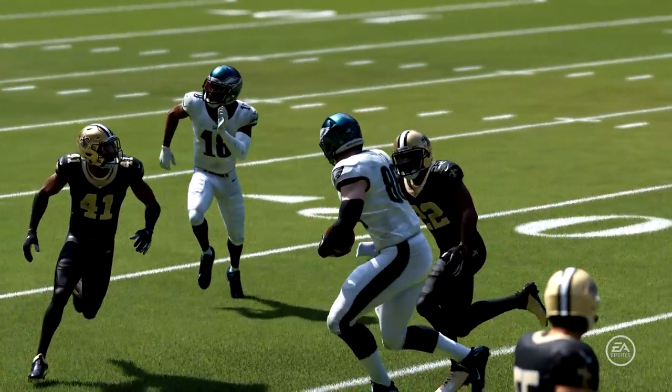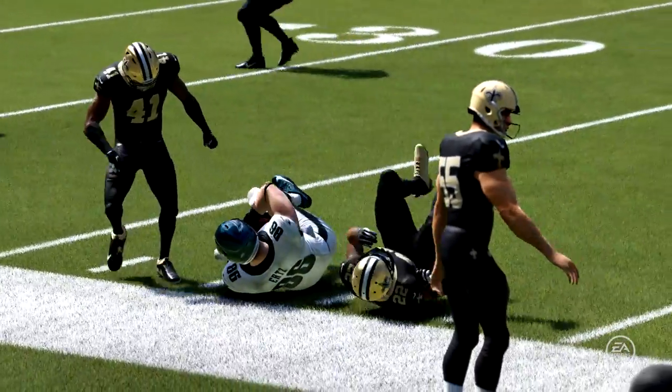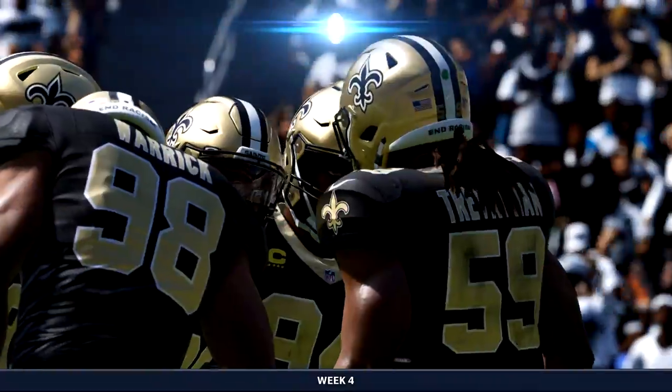Now that was probably their thought offensively: if we hit this, great, let's go for the end zone. If not, settle for a field goal. Looks like they can try to hit Vader.